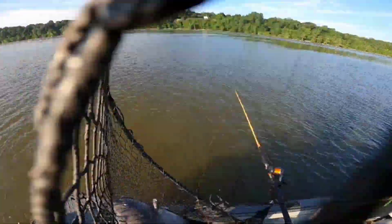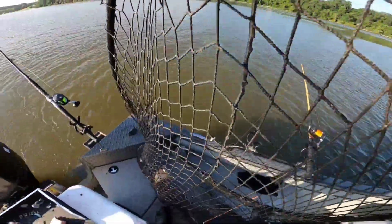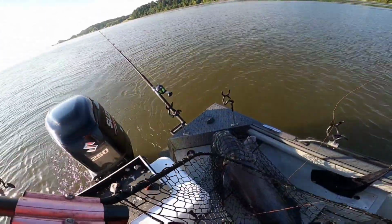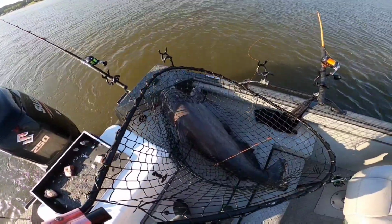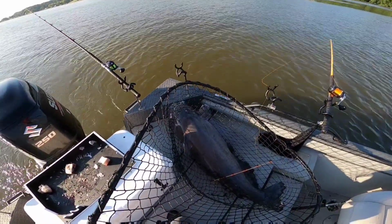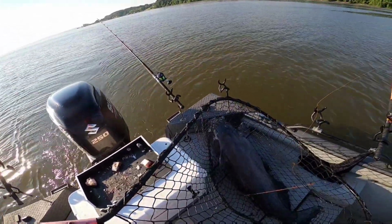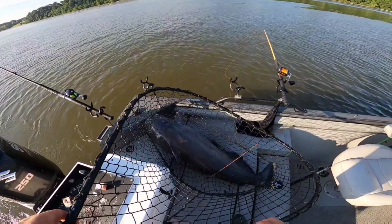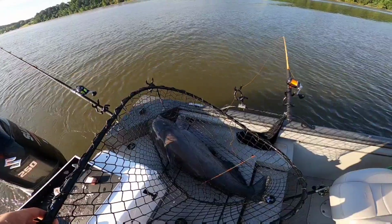Oh my God. Guys, holy crap. I don't know how big he is. That fish is probably at least 80, and I'm kind of skeptical about saying any more or any less. I don't even have a freaking scale. I'm gonna have to call somebody to get a scale. I might have to put him in the live well. That's a big freaking fish right there.